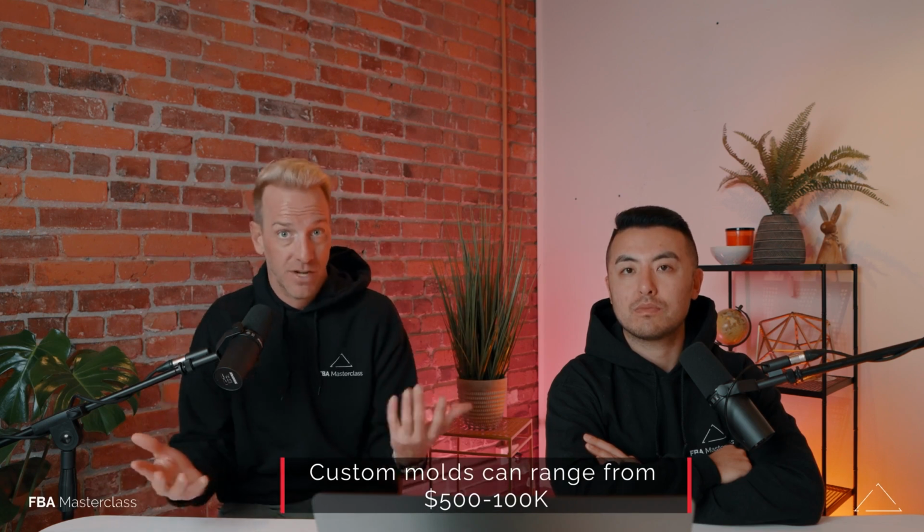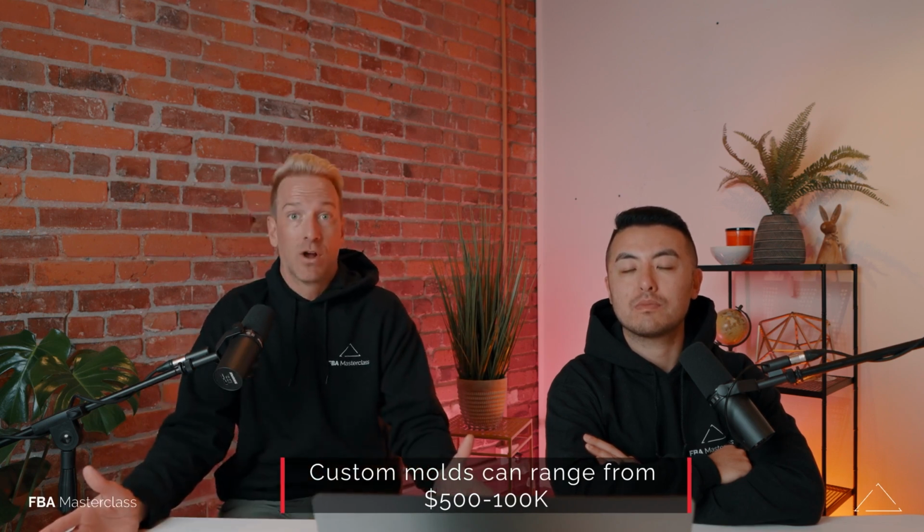And basically what molds are is, at the Chinese manufacturer, they'll typically take a metal block and shave it out for whatever custom shape you want to have made. And those can cost anywhere from $500 to $100,000. And I've actually spent money across those spectrums. The smaller the part that you need to customize, it's typically going to be a lot less expensive, $1,000 or $2,000. If you're talking about a really big part, because it's a bigger piece of metal, that's going to be into the $10,000, $20,000, $30,000, $40,000 range. So customization is really important, but understand how difficult or easy that customization is.